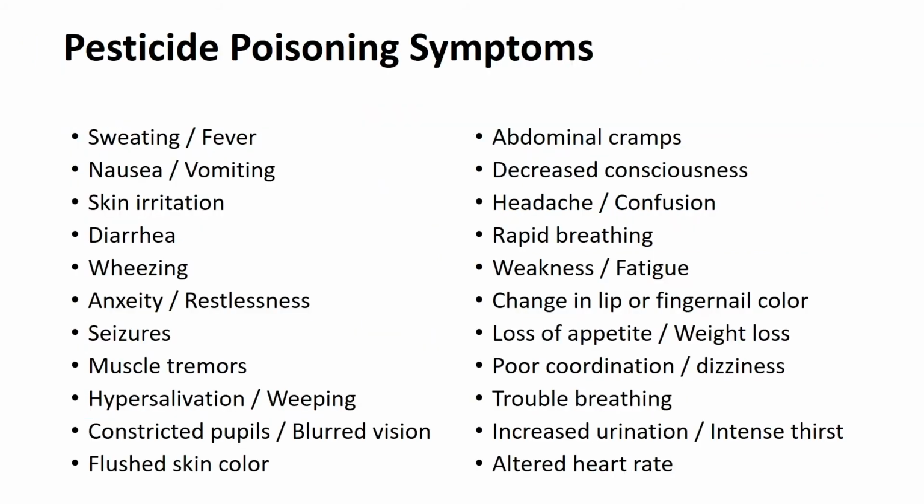Definitely. So, pesticide poisoning symptoms. We live in the age right now where there's a certain disease that we know a lot of symptoms about. But when we get to pesticides, sweating and fever, nausea, vomiting, skin irritation can be a result of exposure to pesticides. Right. And granted, you mentioned we're in an age right now where a lot of the symptoms that are out there for the virus that's caused the pandemic coincide with a lot of normal day-to-day things that we have, sinus problems, flu, just a common cold. So there's a lot of things that overlap.